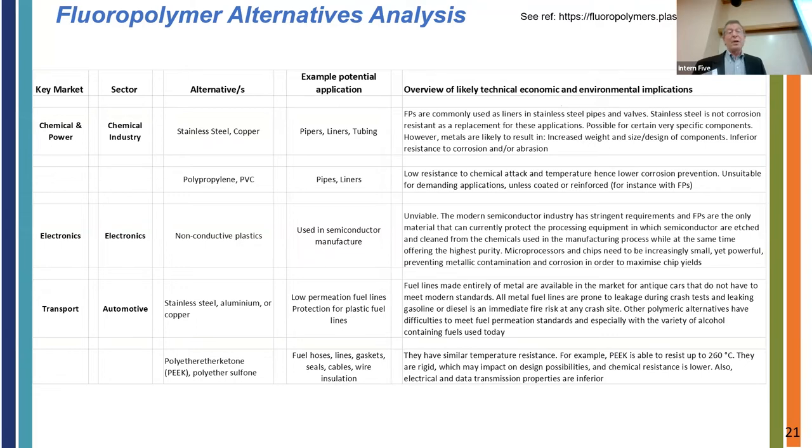But the question is, are there things that can provide the same function? As an end user, I need to decide whether I use this or not, and what am I going to do once I have it? Because I can't readily recycle it. It's sort of a rock in a landfill, but do I want to put it there? And the incineration industry and others are still working on it. So why don't I use something that's not fluorinated?